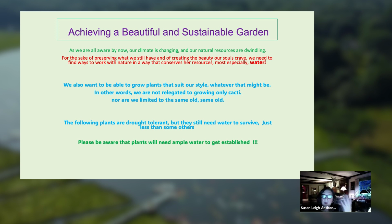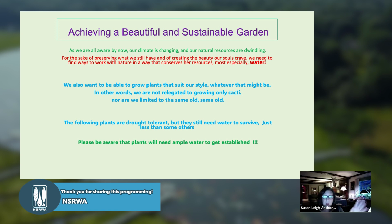And I'm not saying that we have to grow cacti and have it look like we live in Scottsdale, Arizona. And we don't have to plant the same old things that you see everywhere. I am a plantaholic without a doubt. I'm going to hopefully show you some plants that you've not considered.